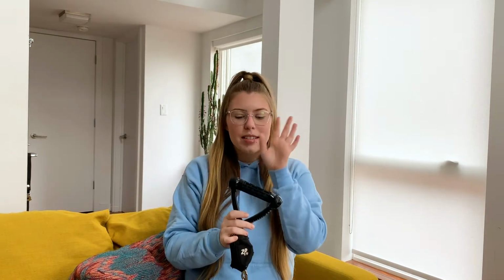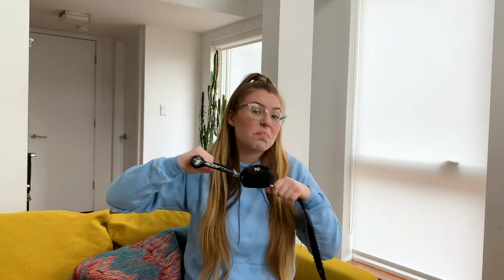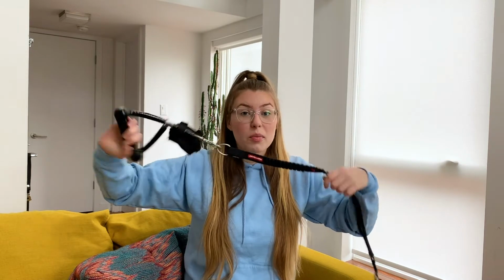And this is really grippy. I don't like certain textures, and some handles have that, how do I describe it? That foam material. That texture drives me insane. This has just a rubber grip on it, and it's just really easy to walk him around with this.